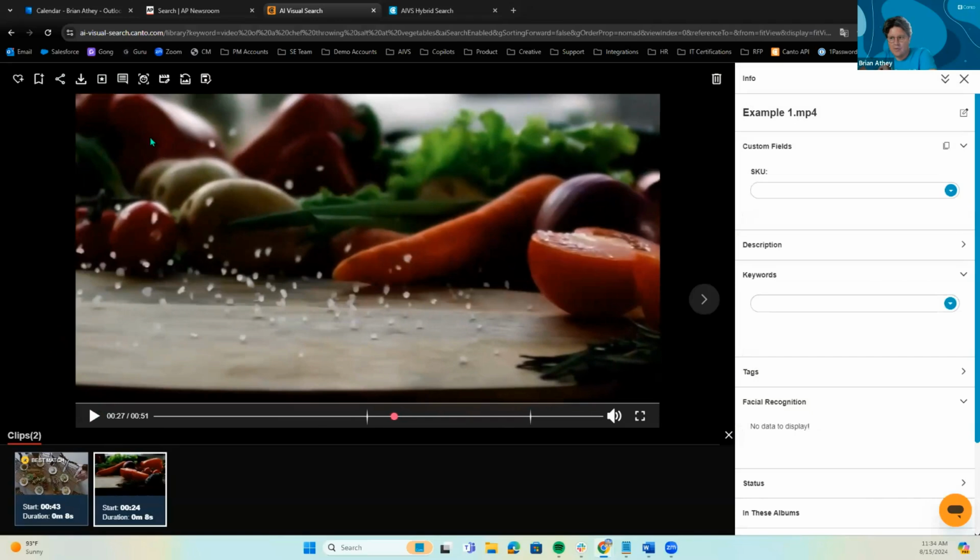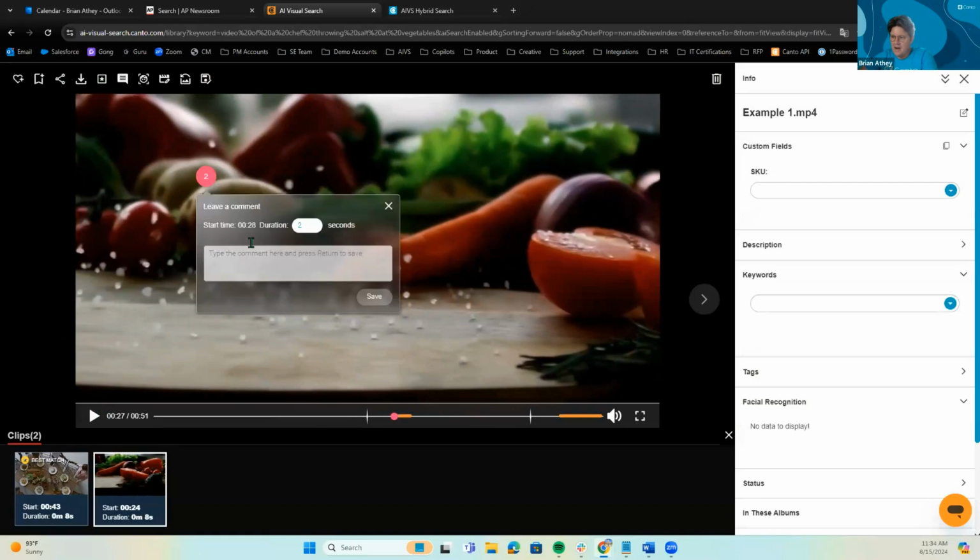Pulling back to the collaboration component, what Canto can do is I can come into this video and make a comment at 28 seconds where this action occurs. I can even change the duration of that comment to make it 10 seconds, and tell my creative team, hey, creatives, let's update the video. So now I'm using AI as a way to make my search parameters faster, and then I can collaborate with my teams, and we can push this content out faster.